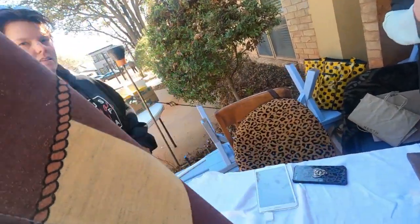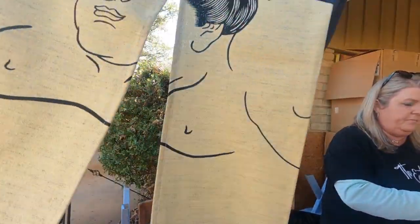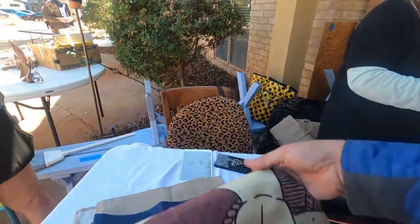Sorry, I can't price. I don't know. Not sure. It could be worth a lot or nothing. I'm trying to see what it even is. Is it a curtain or what is it? I think it looks like a curtain. Some sort of, oh, door, yeah. Yeah. I'll take it.